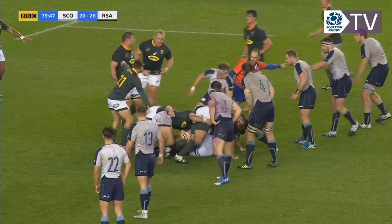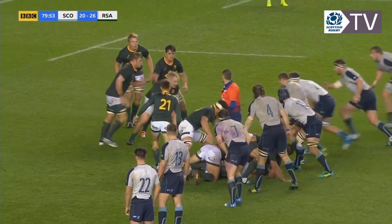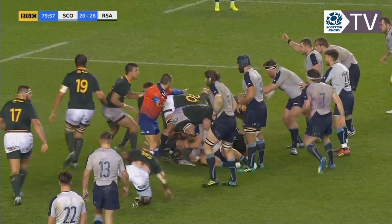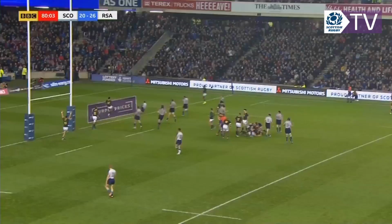Well, they've been involved in some very, very close games on their tour, South Africa. They need one more and then off the field. Lost by a point to England. They won by 3 against France. They're 6 points to the good against Scotland. The clock is red, and victory is theirs now as the ball goes out.